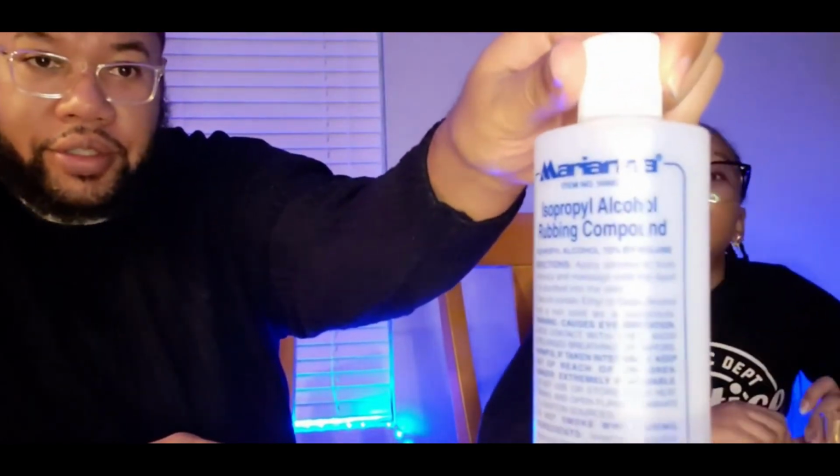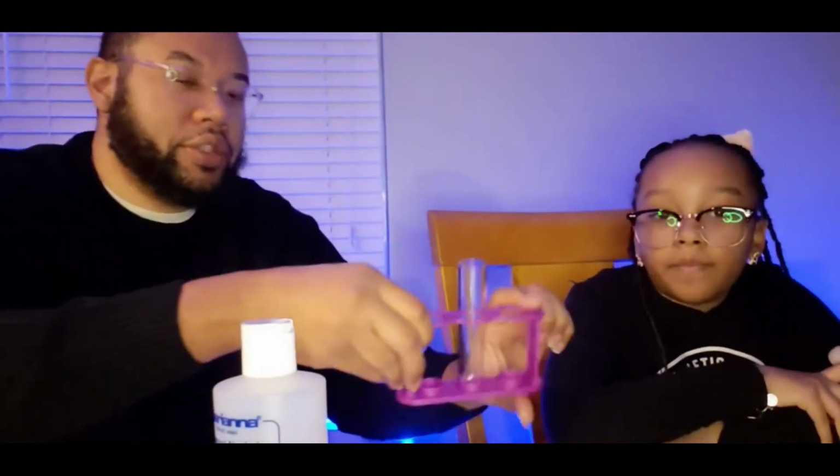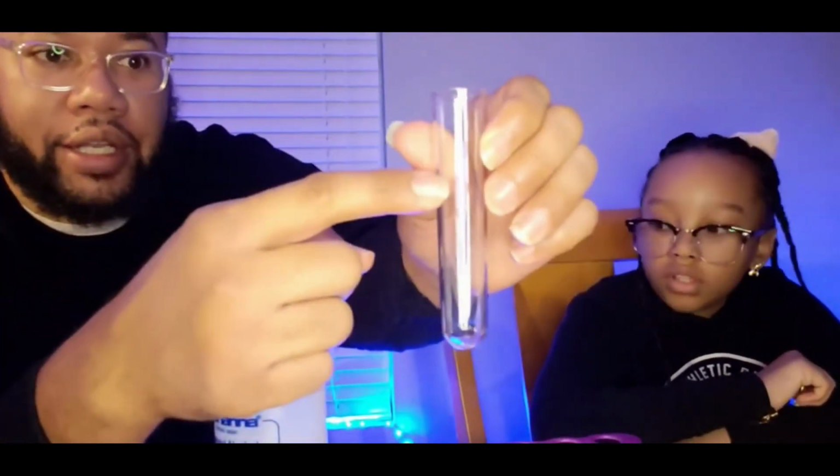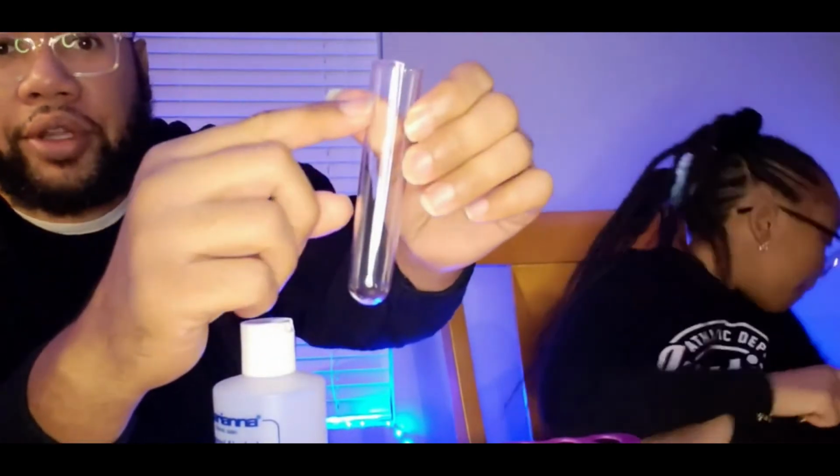So alcohol. We got the alcohol out of the freezer now. This is the rubbing alcohol, as you can see. It's very cold. Yeah, Brooklyn said it's cold. Very cold. And we have our test tube rack and our test tube. You can't see it here, but it has the milliliters all the way up the side here, and it says we need to go to about 25 milliliters, which is pretty much all the way to the top.